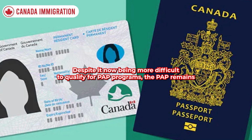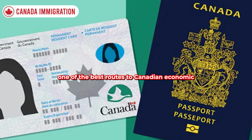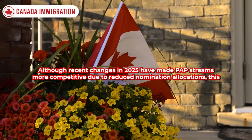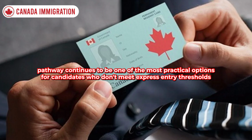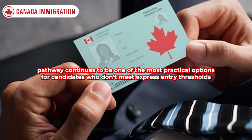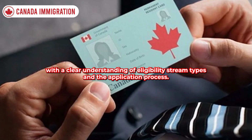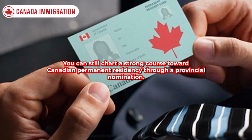Despite it now being more difficult to qualify for PNP programs, the PNP remains one of the best routes to Canadian economic PR for foreign nationals who don't have a high CRS score or qualify for category-based selection. Although recent changes in 2025 have made PNP streams more competitive due to reduced nomination allocations, this pathway continues to be one of the most practical options for candidates who don't meet express entry thresholds. With a clear understanding of eligibility, stream types, and the application process, you can still chart a strong course toward Canadian permanent residency through a provincial nomination.